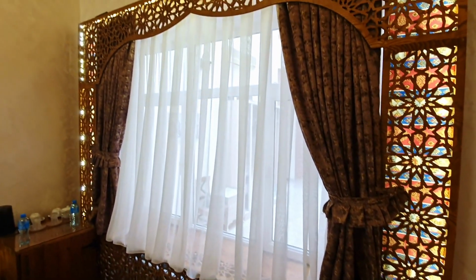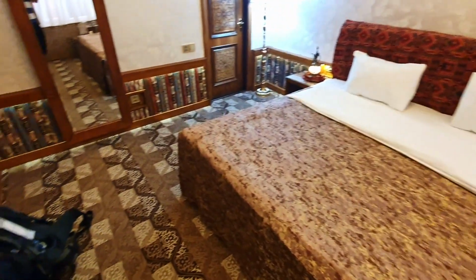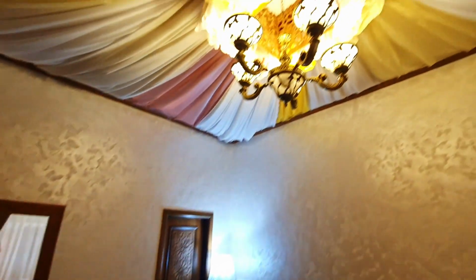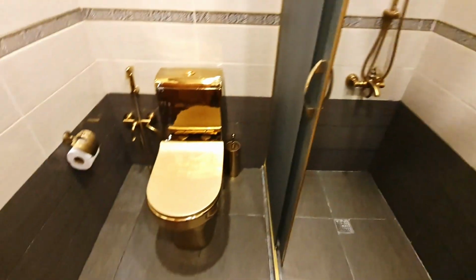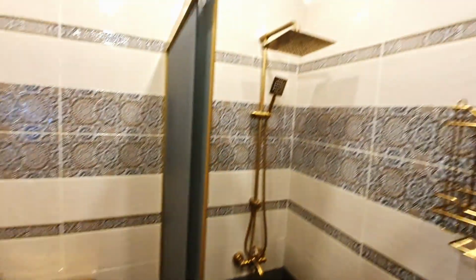I loved my room, a fusion of modern decor and the old town aesthetic. Not sure about the gold toilet though. I suppose you could call it a royal throne.